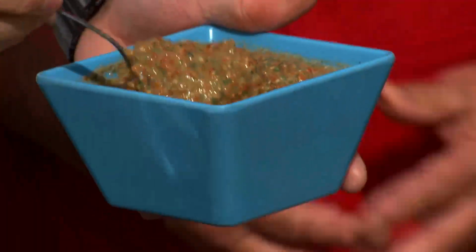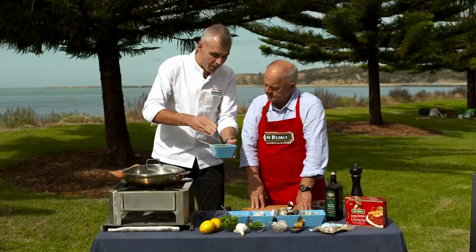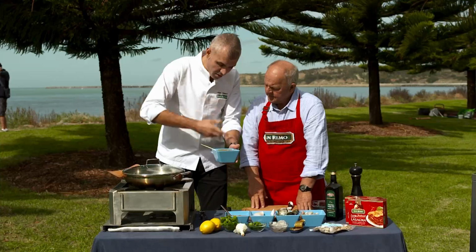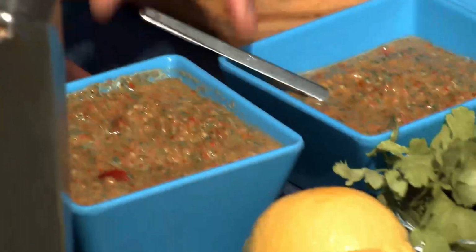Okay, so literally what we've got in here, Michael, is some cherry tomatoes, just chopped up, some basil, some garlic, and some parsley. And we just put it into a food processor and just blend it. That's our sauce. That looks very simple and delicious. Now, what else?